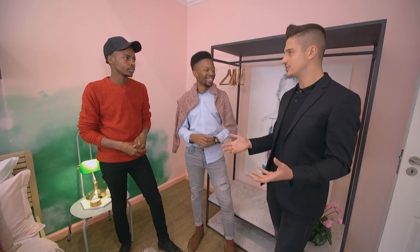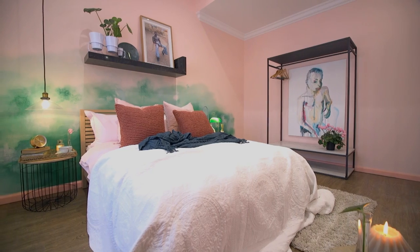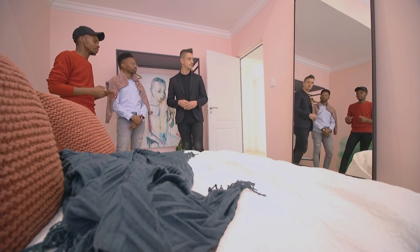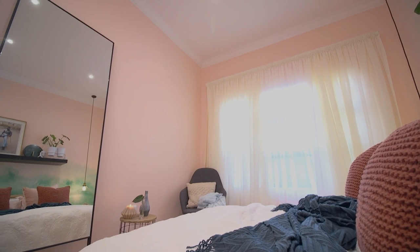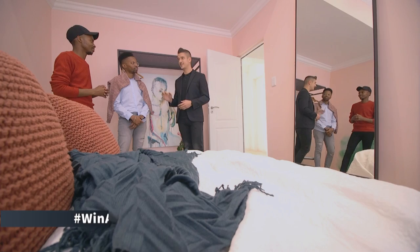Speaking of the judges, what do you think that they're going to notice in your room? We took a chance by not balancing the room with the side lamps. So Tsepo's side is actually coming from the top, and mine is like a banker's side lamp. And also with the mirror, since we had a problem of the space appearing smaller, we added a bigger mirror so that it reflects the space and gives an illusion of the room being bigger. Great choice, and I think the judges are going to love it.